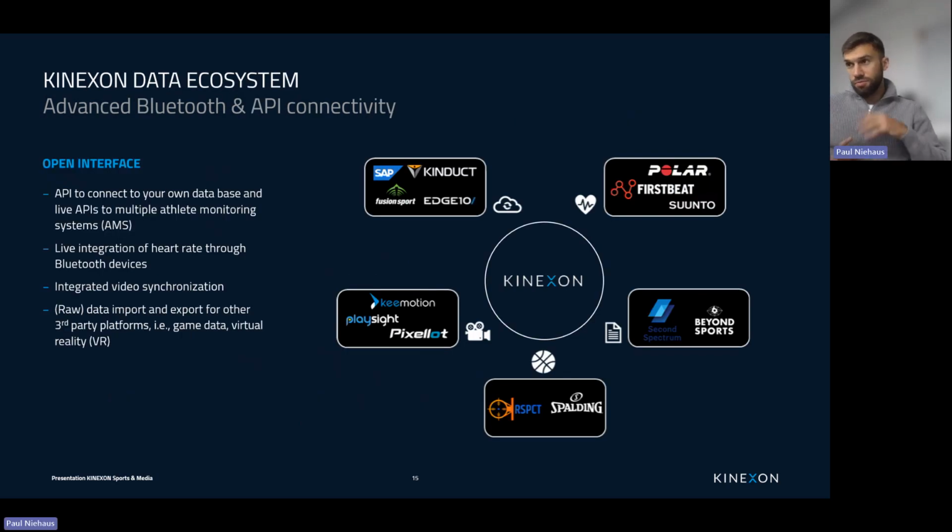Last but not least, I would like to quickly give you an overview about the open interfaces. Those interfaces are mainly used via an API. You see, we can connect to certain athlete management systems like SAP, for example. We have the possibility to connect heart rate with Firstbeat, Zonto, Polar, but also to have some league data from Second Spectrum, for example, using data from several basketball providers and also camera providers, which can be integrated, or our data can be used with them.